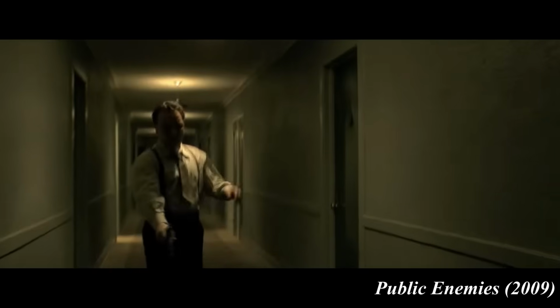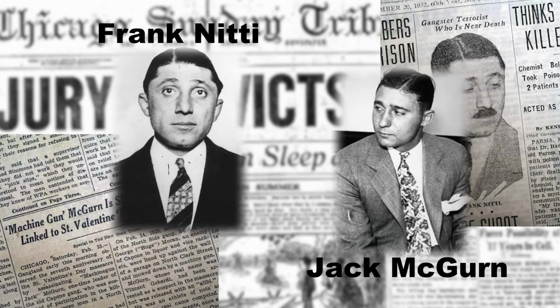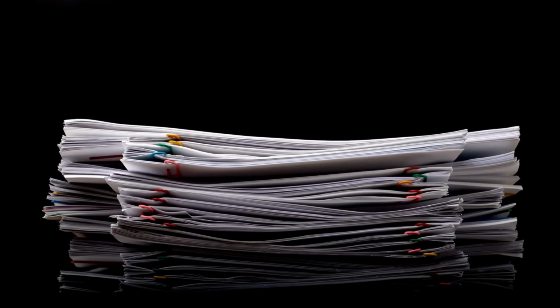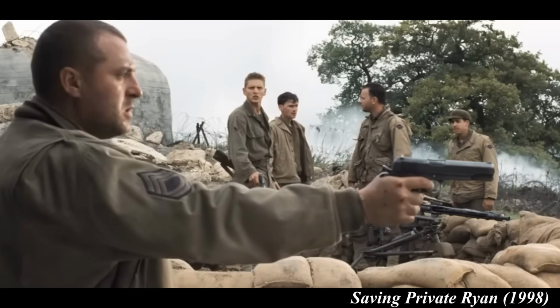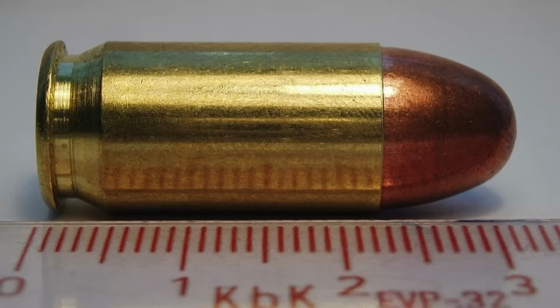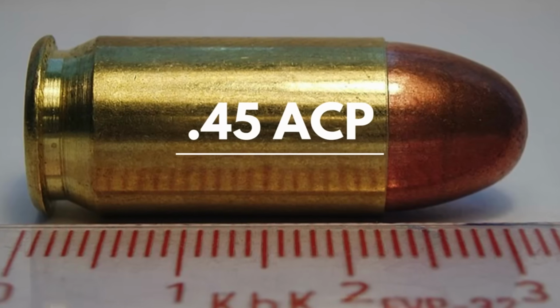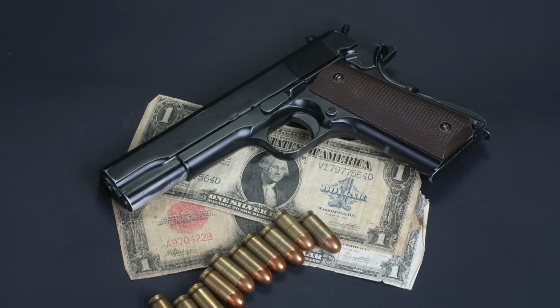Some of the enforcers of Al Capone's syndicate, like Frank Nitti and Jack McGurn, were allegedly very fond of the M1911 as their sidearm of choice. Although this is not super well documented, so I don't want to confirm that with absolute certainty. Being that it was designed for military use, this weapon was incredibly durable and built to withstand harsh conditions. Not only this, but the .45 ACP round was and still is well known for its power, all of which made this sidearm extremely attractive in the eyes of many criminals.